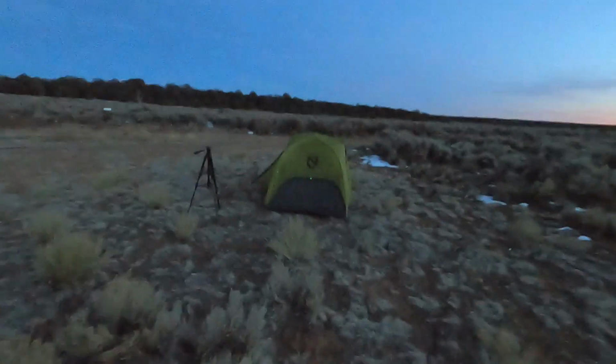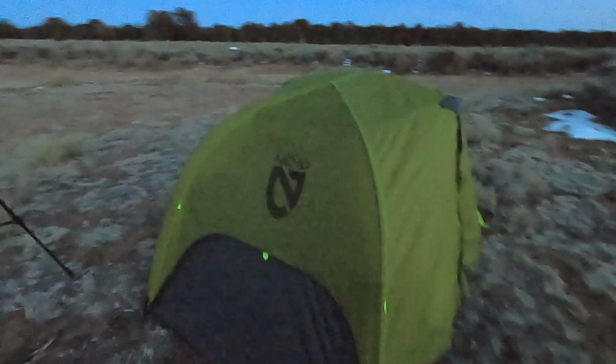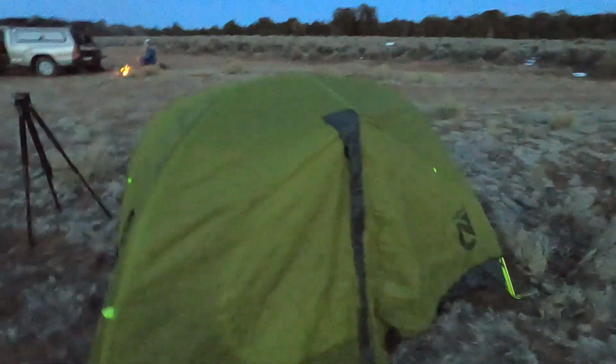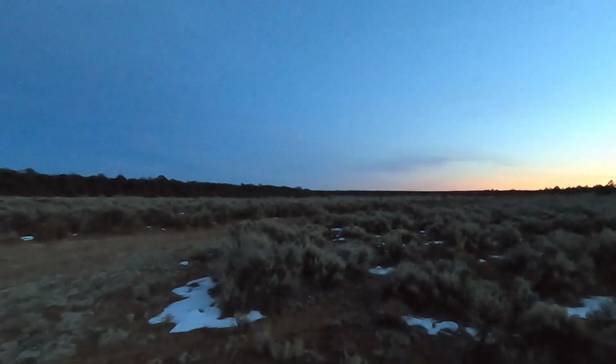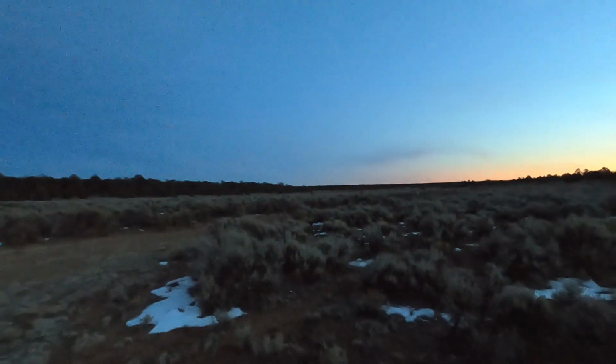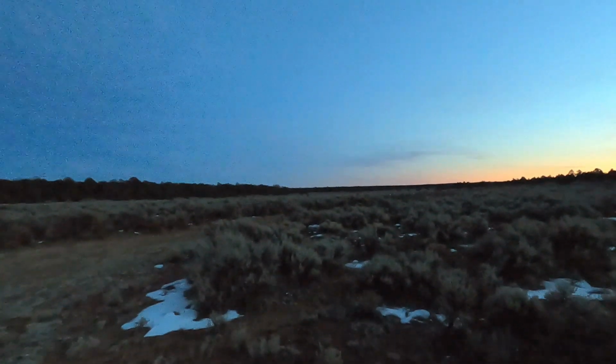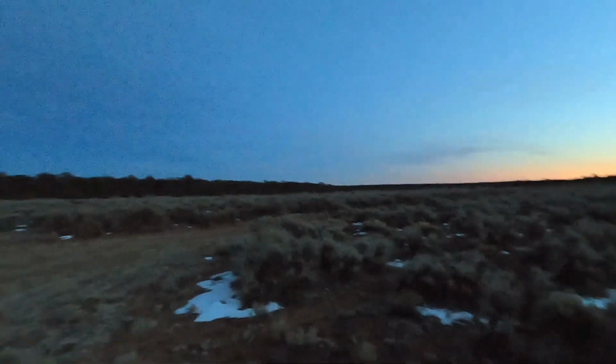All right, so this is Tyler's Nemo Firefly. That's pretty cool. And it's probably not gonna come through, but out there in the distance, we got some coyotes. That's cool.